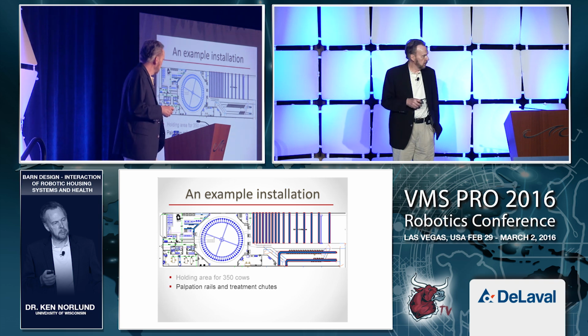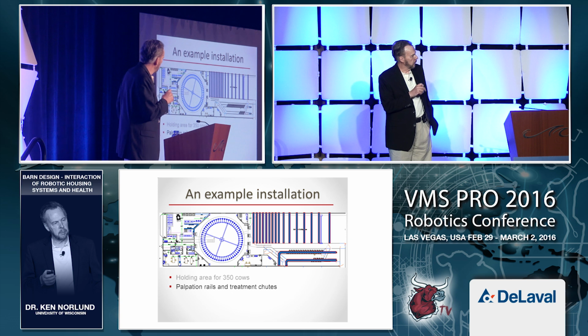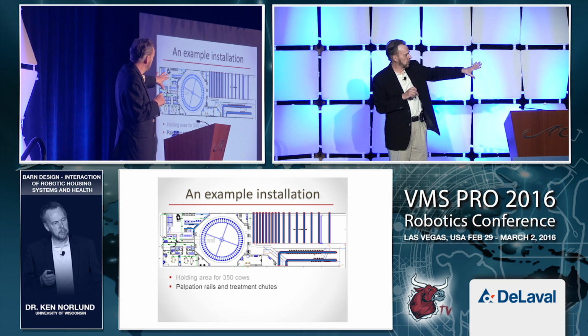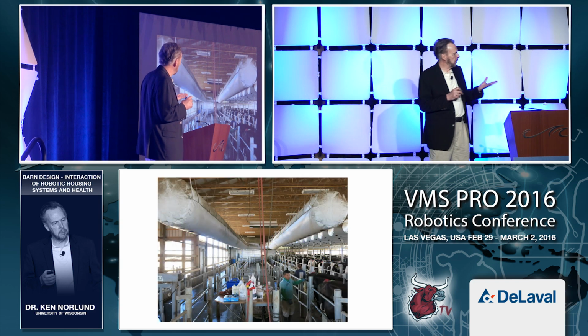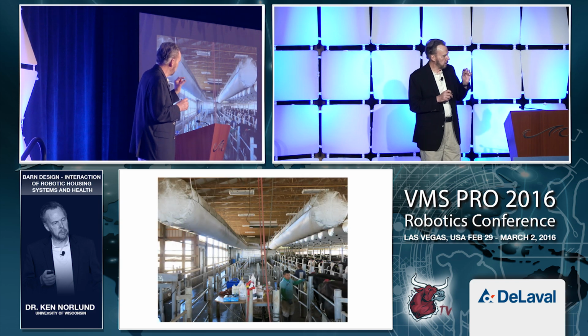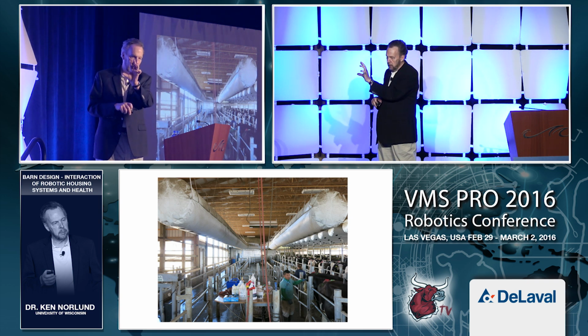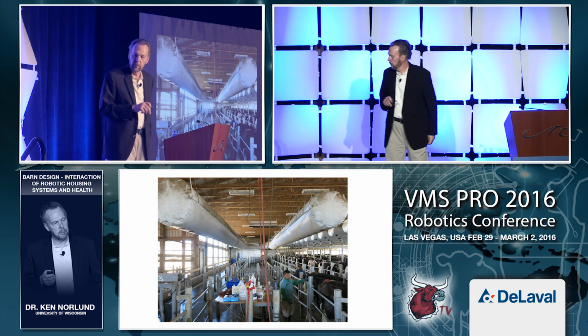Then palpation rails in this particular naturally ventilated barn. There were a couple of palpation rails, so we made a proposal here for supplemental tubes in that area. And again, here they are. You have fresh air coming in at appropriate speeds. But I want you to think about these tubes delivering air at certain speeds around a robot milking unit, okay?